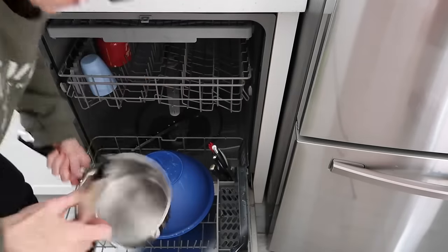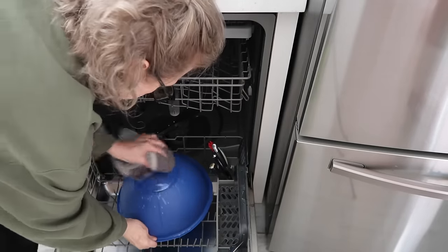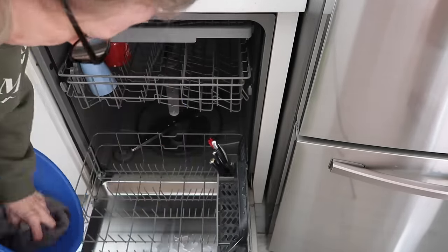So look, this was all I had left, and this thing was chock full before. So I was thankful that my husband had done most of this for me, and I just had a few easy pieces left to go.